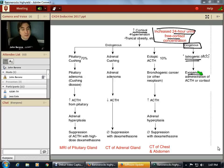Now, just tell me, if you're taking cortisol, it gives negative feedback on the pituitary. So what's the ACTH going to be? Well, the ACTH level is going to be really low here, because we gave you high cortisol.